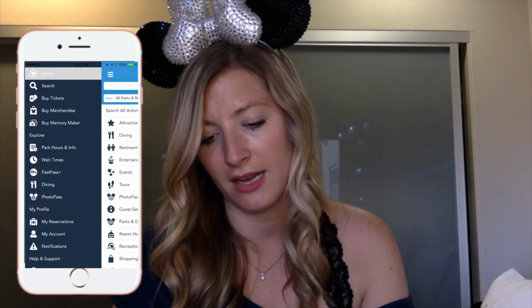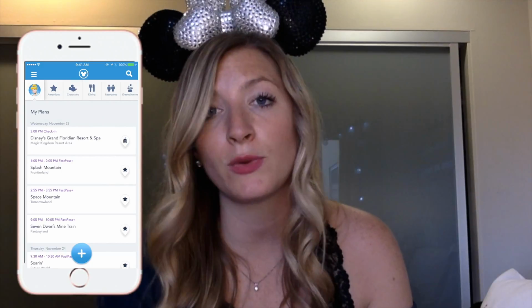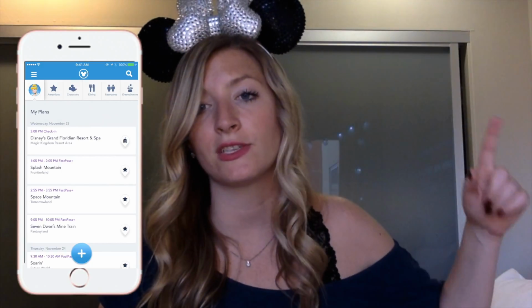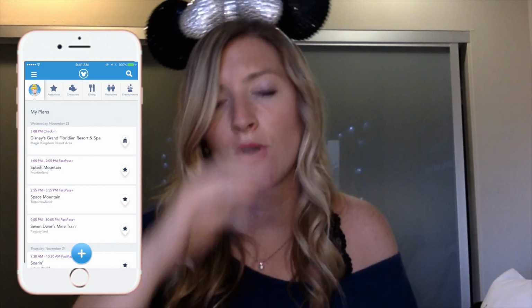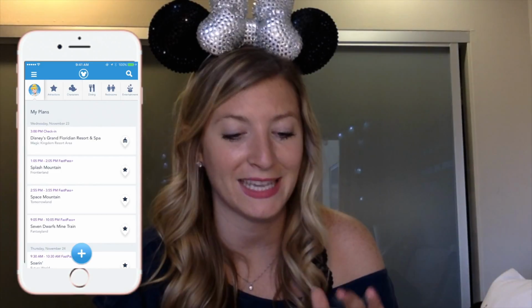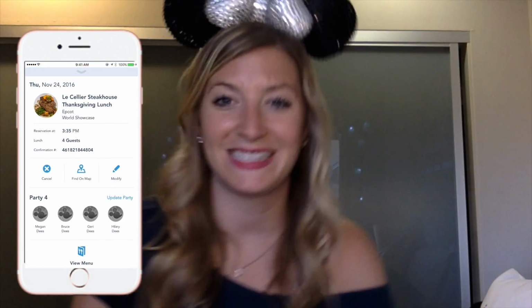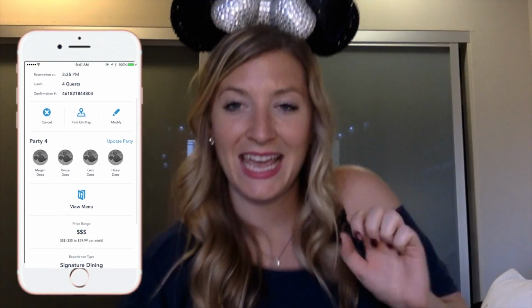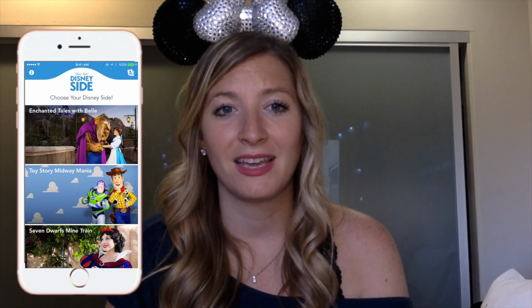I'm constantly on it because I'm just curious all the time, like what dining reservations are available. That's when you know you have a problem, when you're searching for dining reservations that you are not going to need because you won't be in Disney World. I don't know. Thanksgiving Day. Soarin', Living with the Land, Spaceship Earth, and Le Cellier Thanksgiving Lunch. Cannot wait.